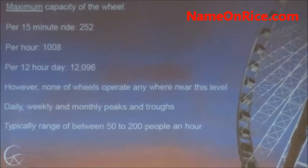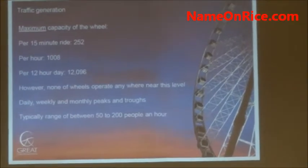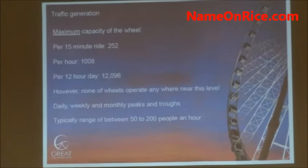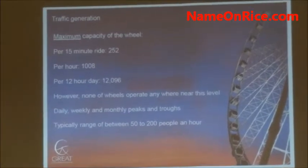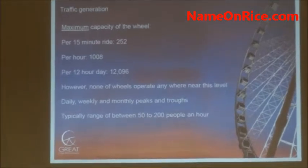There is not a single wheel we have operated anywhere in the last 7, 8 or 9 years that has got anywhere near those kinds of maximum capacities. Why do we spend all that money putting more capsules on the wheel than we need?